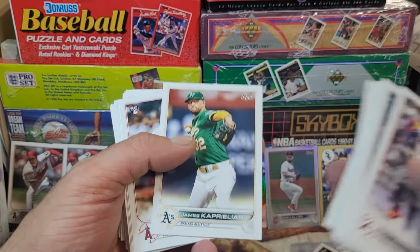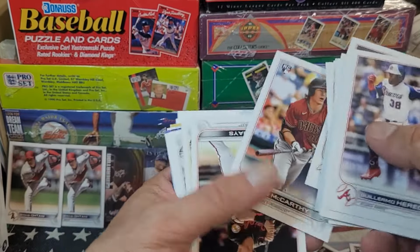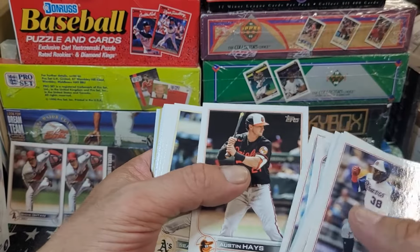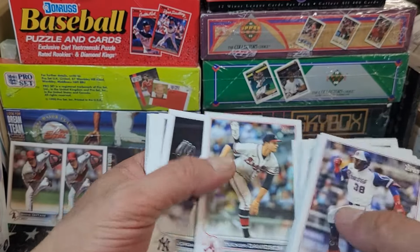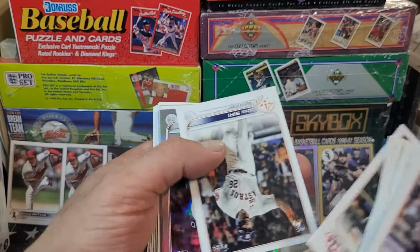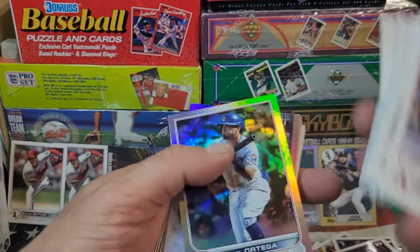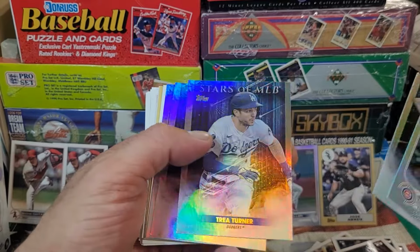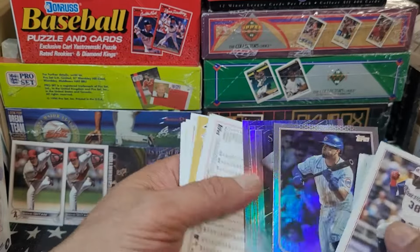Gold Cup, I'll keep that in the baby pile. Jake McCarthy, another rookie. And another rookie. And another rookie. Again, these are loaded boxes. Not sure why or what happened, but definitely very cool. Okay, now we got some more inserts. Stars of the MLB, Ketel Marte, Trey Turner, Xavier Bogaerts, okay, Francisco Lindor.